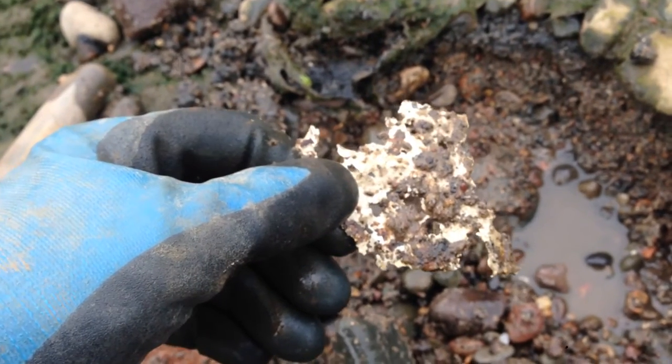Bit of aluminium. No. So that's me ready to go home. Finished for the day. It's about 6 o'clock and I'm getting a bit hungry. So let's see what we found. So let's do a roundup.